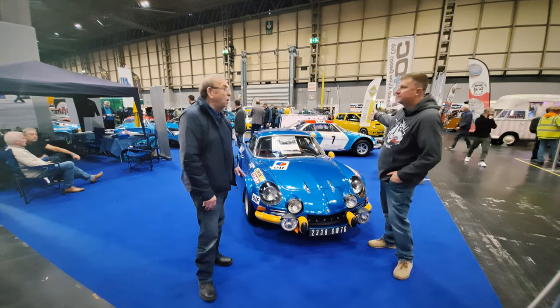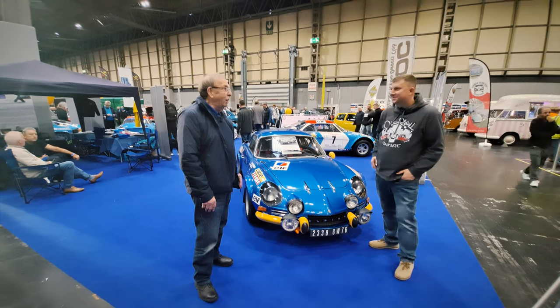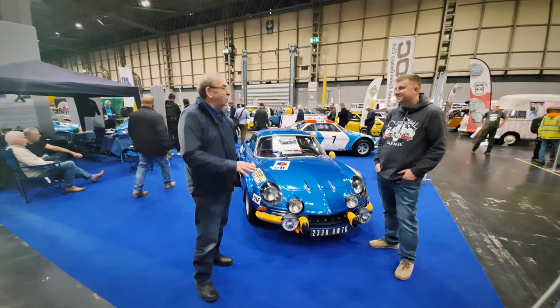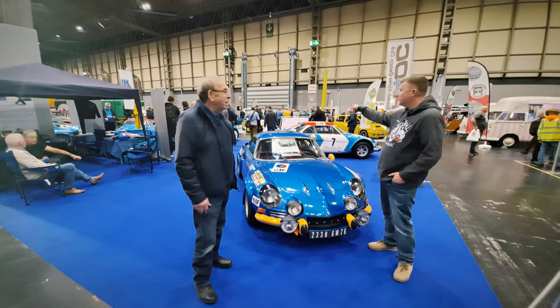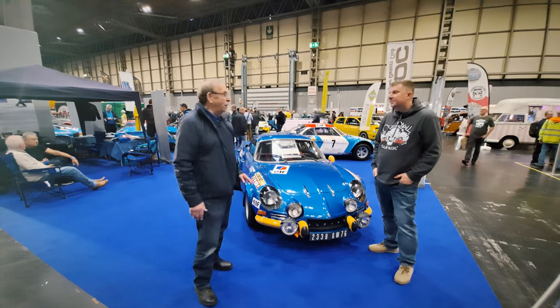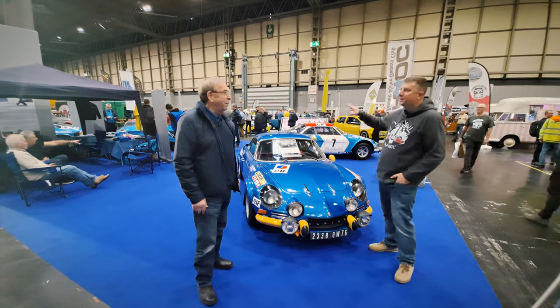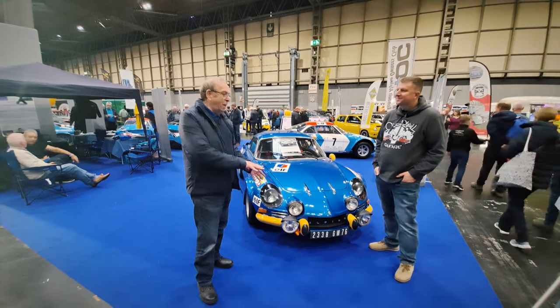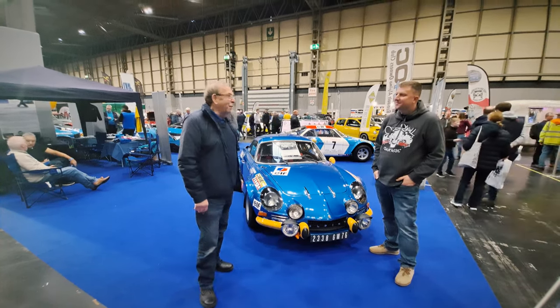Which one is yours? None of these are mine, sorry. I have three Alpines at home. One of these and two of the lighter models. The A310, A610. I have one of each at home. I thought you had the latest modern. No. It may well be that one day some have to go for one of those.